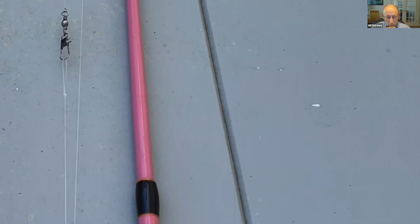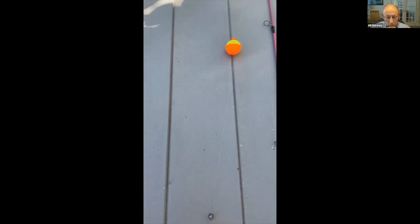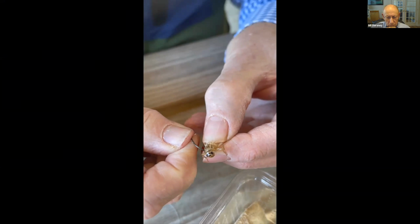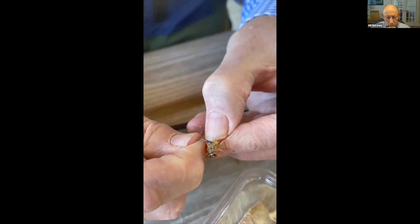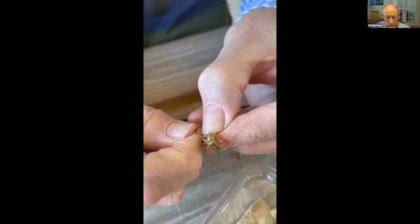You can use the same rig for any of these baits. Slip on a bobber about 2 feet or so up from the hook, which should be size 6 to 10. Crimp on a split shot about 1 foot up from the hook. When using live bait, you want to hook it in a way that keeps it alive for as long as possible to maximize its natural action in the water.